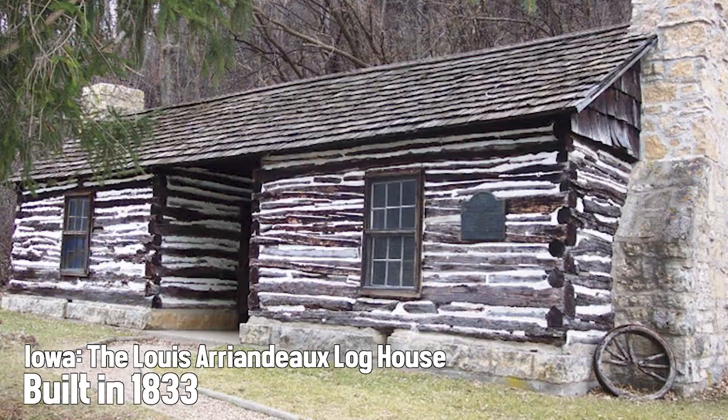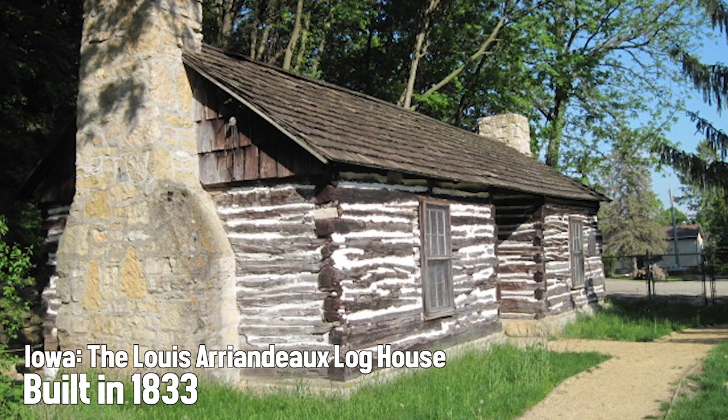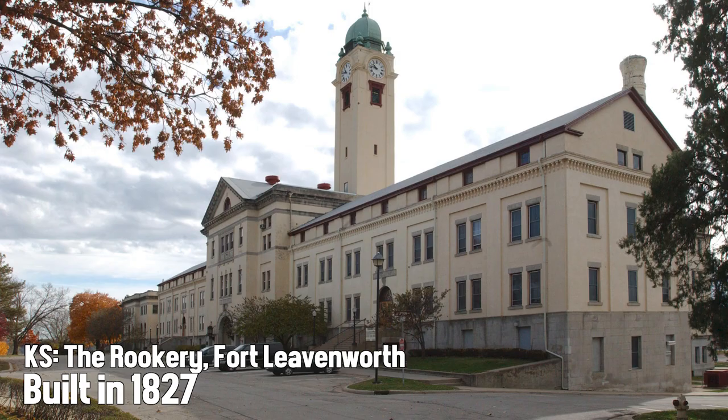Here we are in Iowa, looking at the Louis Arundeau Log House. It's made of logs. In 1833, the cabin was built in a neighborhood in Dubuque, but then was moved across town. And as you can see, this is actually two buildings combined into one, because that's what they did back then. As the family grew, they would add a second cabin and join the two with a connecting breezeway called a dog trot. That was where the dogs would hang out and stay out of the rain. That's true.